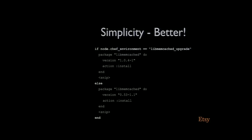When you wake up at 3 a.m. and you're thinking, oh my God, how did I upgrade memcached on that server by mistake? You only have to check one, providing this is the only cookbook you actually have this package block in, that's the caveat. All you have to do is figure out whether you broke that one condition if the node's in that environment. Maybe you accidentally moved a node, for example.